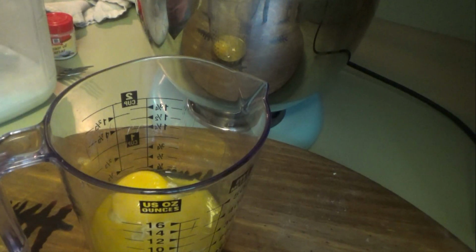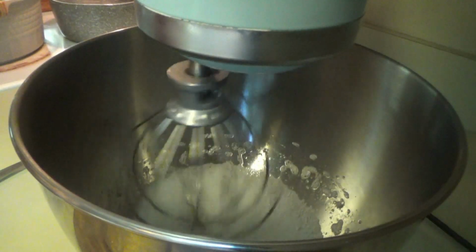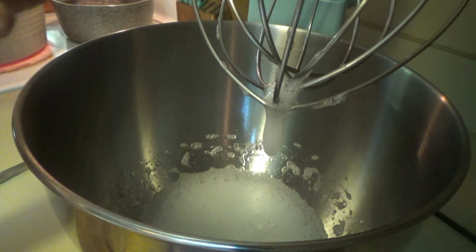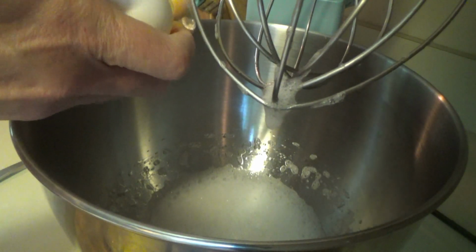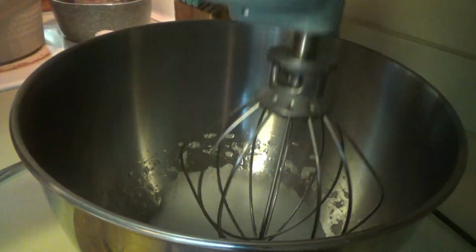About 1/2 teaspoon. Okay, I'm gonna add 1 more egg white in here, y'all. If I remember the last time, it was like just barely enough meringue. So I'm gonna go ahead and put 1 more egg white before this gets too far along. That way I know I'll have enough meringue this time.